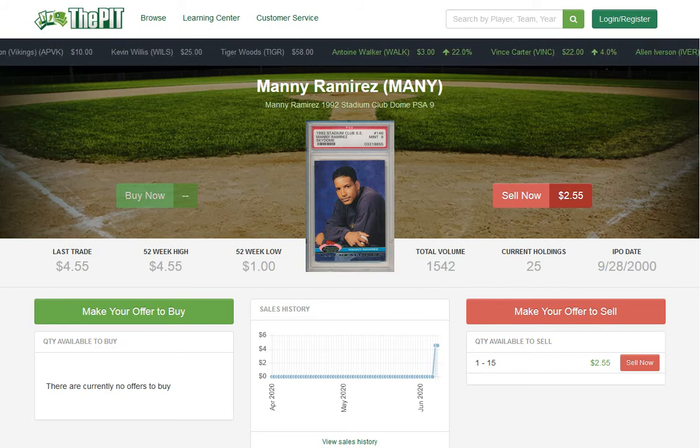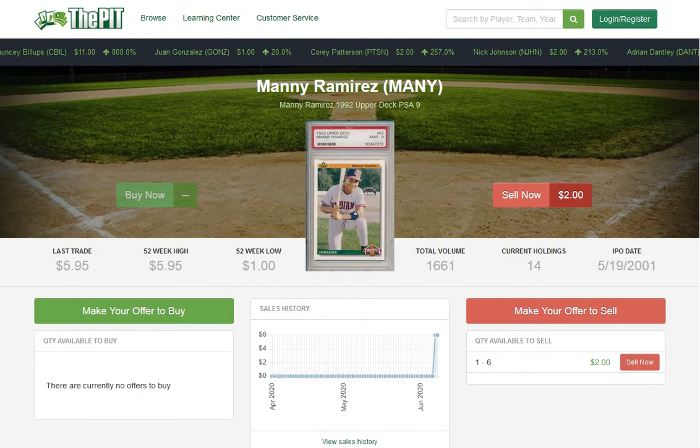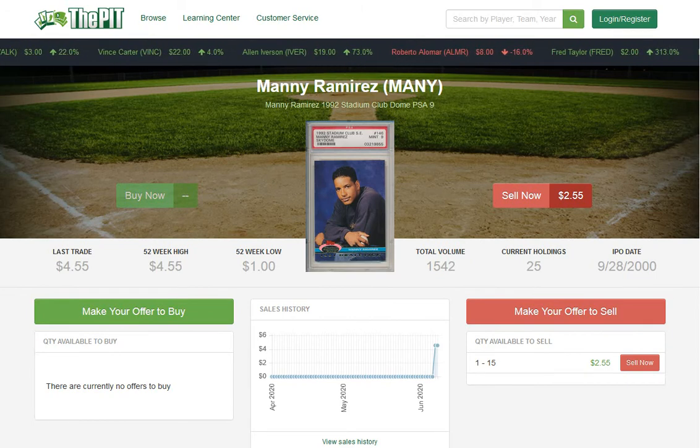I think of the four cards, I really like that the Upper Deck has him in a major league uniform, but I think this is probably the best. I think this is the best looking of the two when it comes to the Bowman and this. And of course, these are all Topps products. But yeah, this is a cool card. This is one that I wasn't really that aware of, and you could get them still for around $5, so it's a pretty nice card. The Pit does actually have quite a few of these in stock.